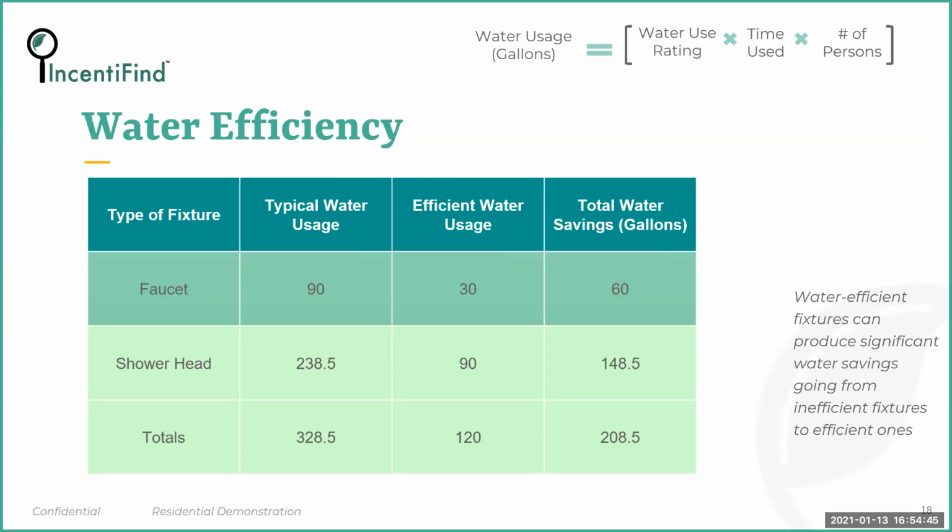So the difference between a faucet where they would have the typical water usage versus the efficient water usage of the example I just gave, that could help lead to a savings of 60 gallons of water on average per day. And then with the shower head, if you went from the typical water usage rating to a more efficient water usage rating shower head, you're going to be able to save close to 149 gallons of water on average per day, which can ultimately lead to 208.5 gallons of water usage savings that you'll be able to get from doing those particular improvements. And so it's very clear and obvious that these water efficient fixtures can produce significant water savings when you go from those inefficient fixtures to the efficient ones that you might be able to install.